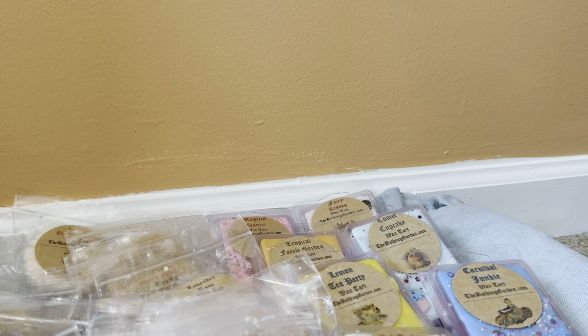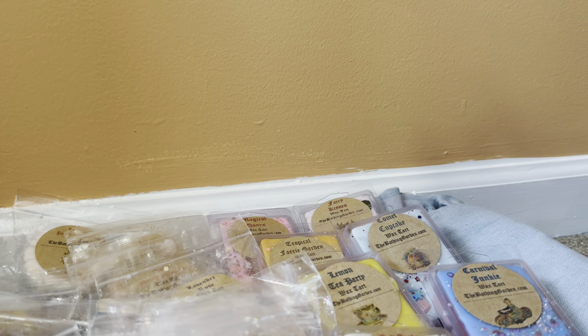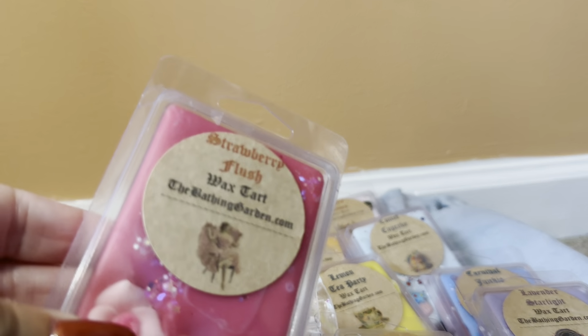Oh, that is so beautiful. That is a gorgeous lavender scent. Oh my goodness, that is beautiful. Next is Strawberry Flush, which is a new to me scent from them.